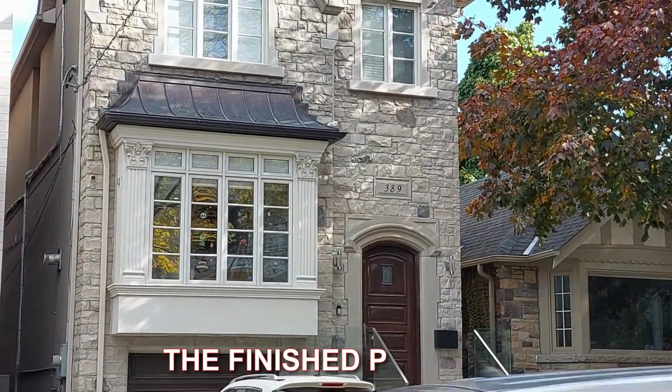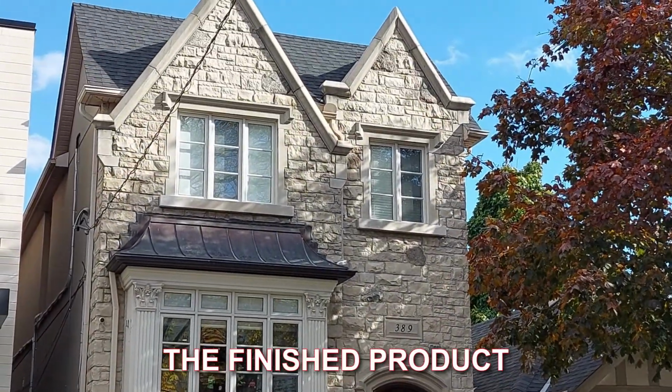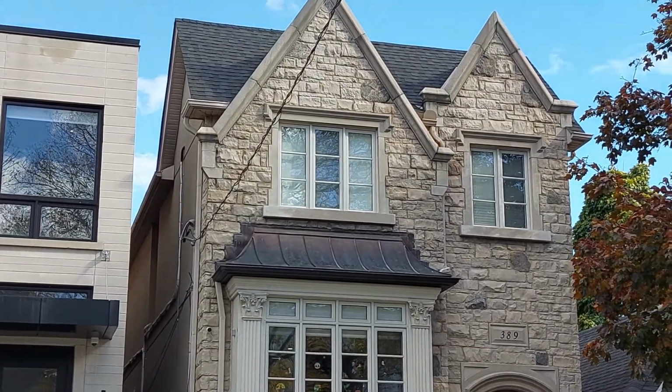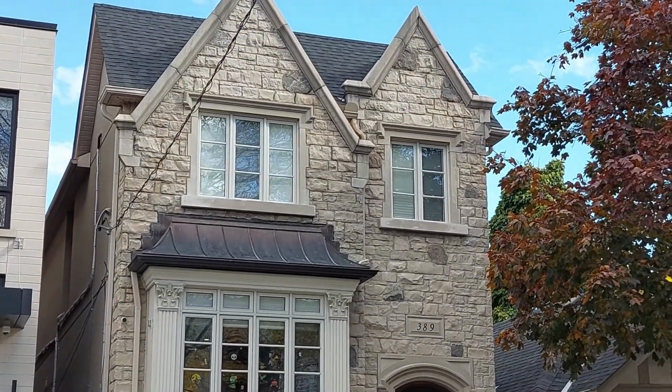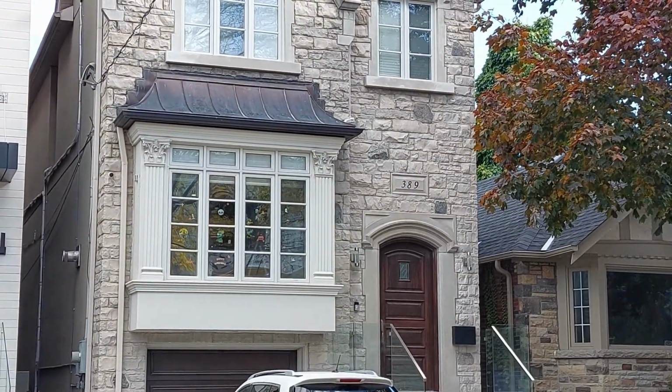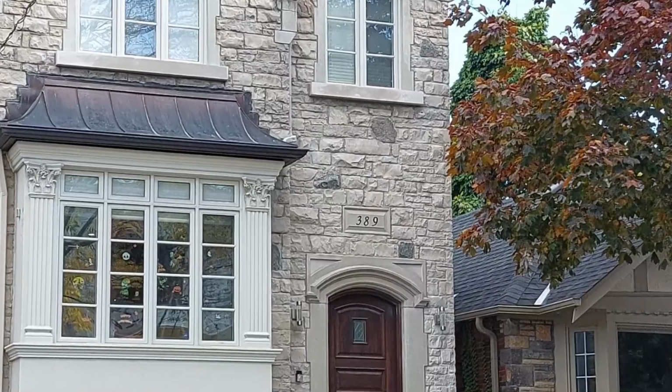Here we have the finished product, where the home looks fabulous and you'd never even know work was done. But this home is now protected from possible water damage and is going to continue to look great and be free of problems for many years to come in the future.